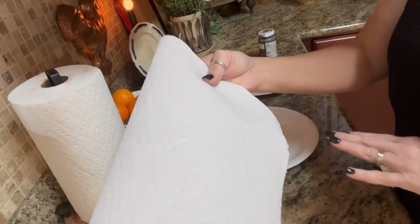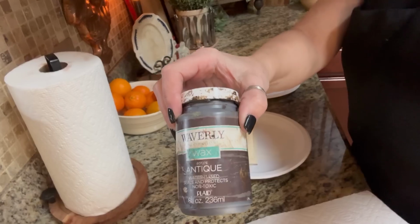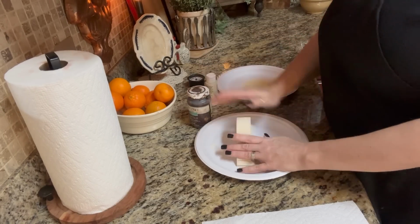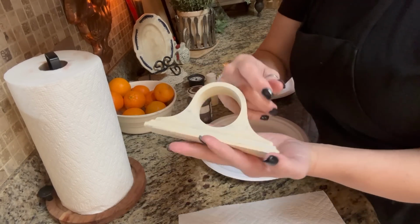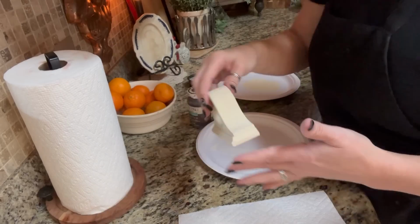Okay, so I've let it fully dry, and I'm just going to take me a couple of paper towels and antique wax. Did you guess it? I'm sure you did. But I've learned you can paint over this antique white color or chalk paint with this wax. See, I'm showing you I didn't get completely full coverage, and it is perfectly fine.